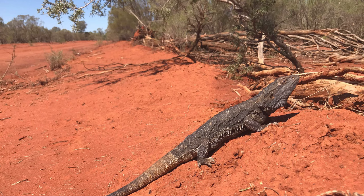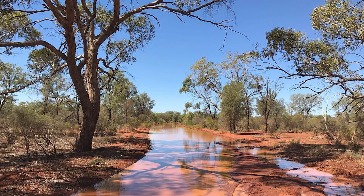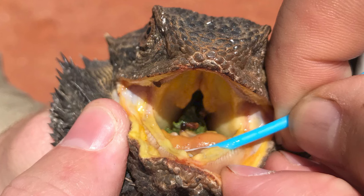The spring rains and increasing day lengths have stimulated a lot of fresh growth in herbaceous vegetation, and flowers bloom. Insects and fly populations boom alongside it. The perfect feeding time for bearded dragons is now. Rich vegetation gives the bearded dragons much needed calcium.